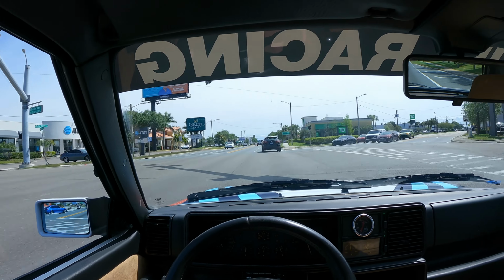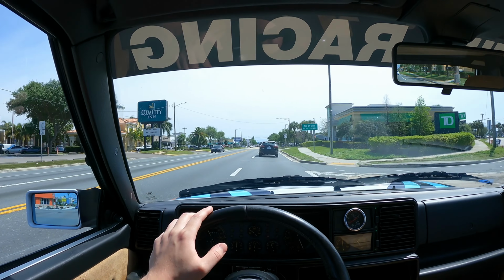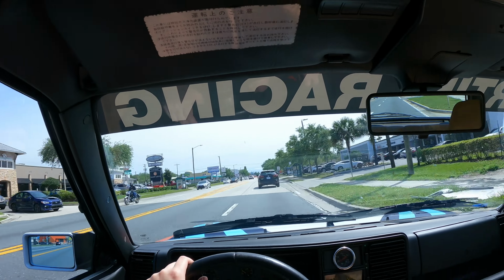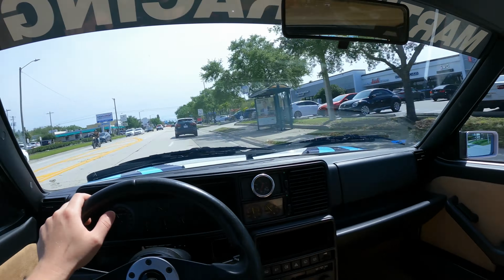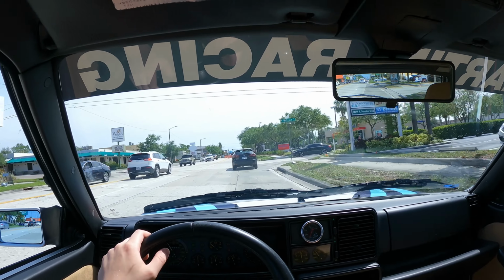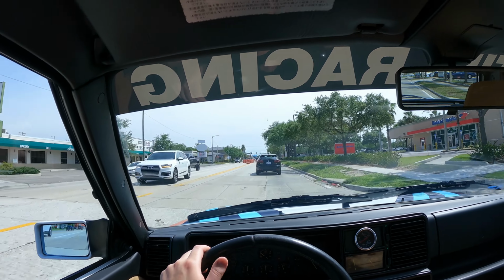Forgot about the no cup holders in this thing, so just gonna shove it between my legs for now. I did buy a cup holder that attaches to the bracket of the seat. I don't know how good it will work, it probably won't work good at all, but it's something.